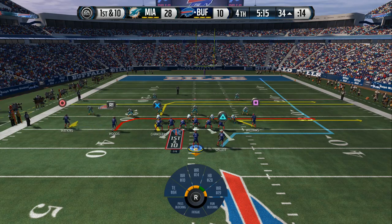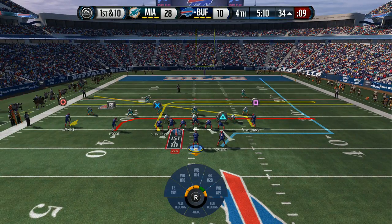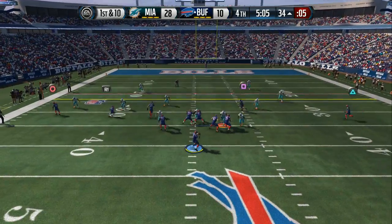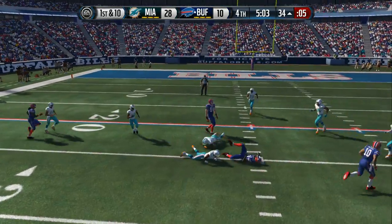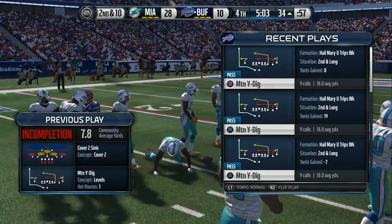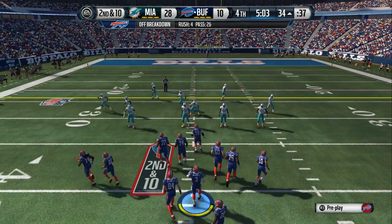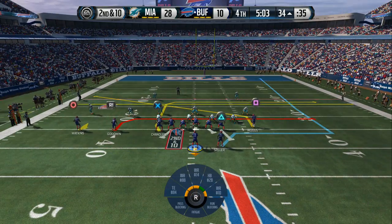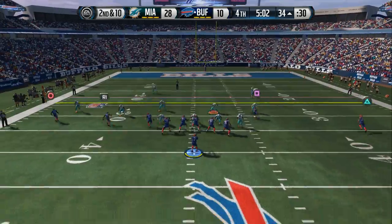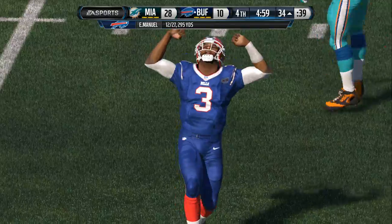They've come out in the dime package. Manuel's going to take the snap from the shotgun. Incomplete. The hit jarred the ball loose. Coming up, second down. Goodwin's going to get set in the slot for the snap. Manuel standing back in the shotgun, ready for the snap. Davis able to swat the pass away.